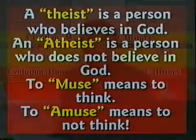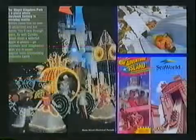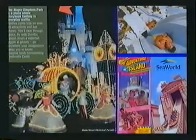They have entire parks where you can pay and go do that. How many have ever heard of those before? They're called amusement parks, right? We have a whole generation that wants to be amused, don't we? They don't want to muse. They don't know how to muse. They only know how to be amused.